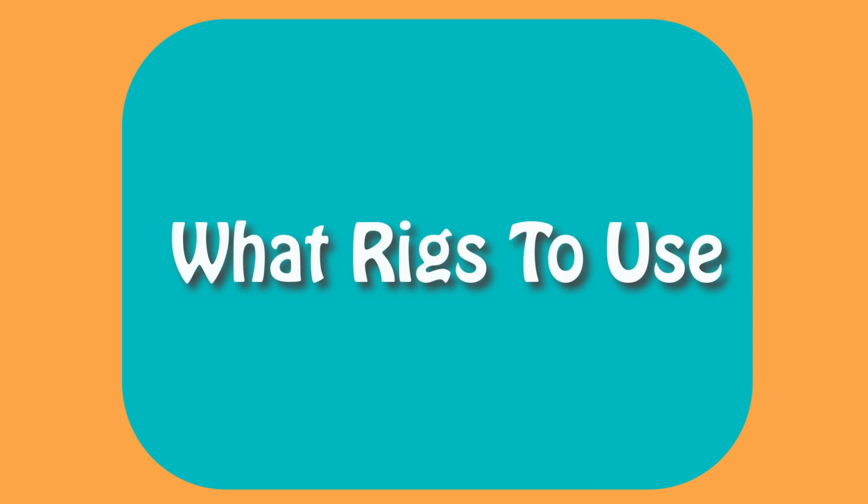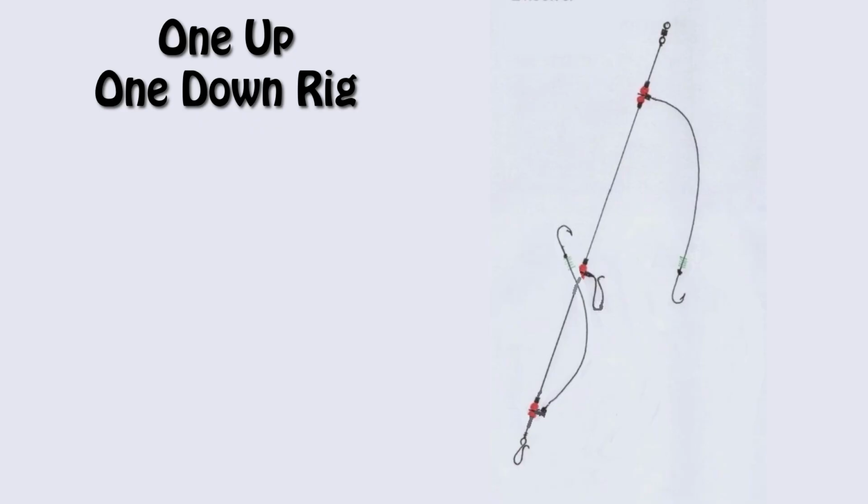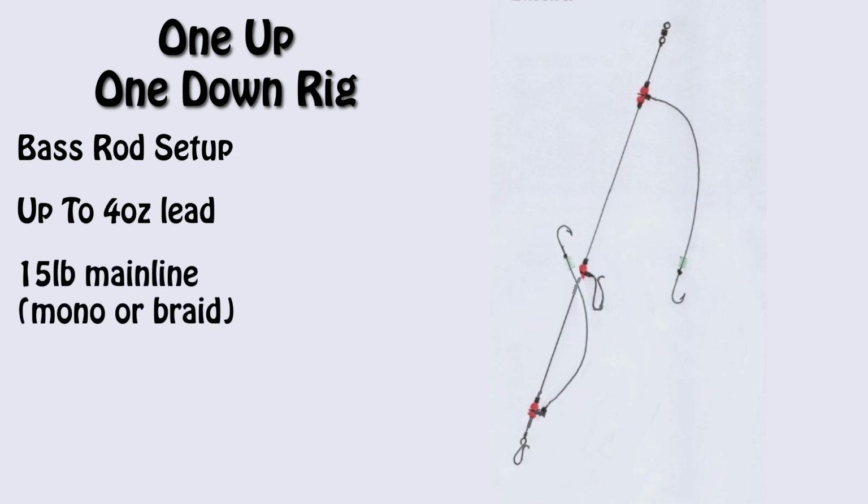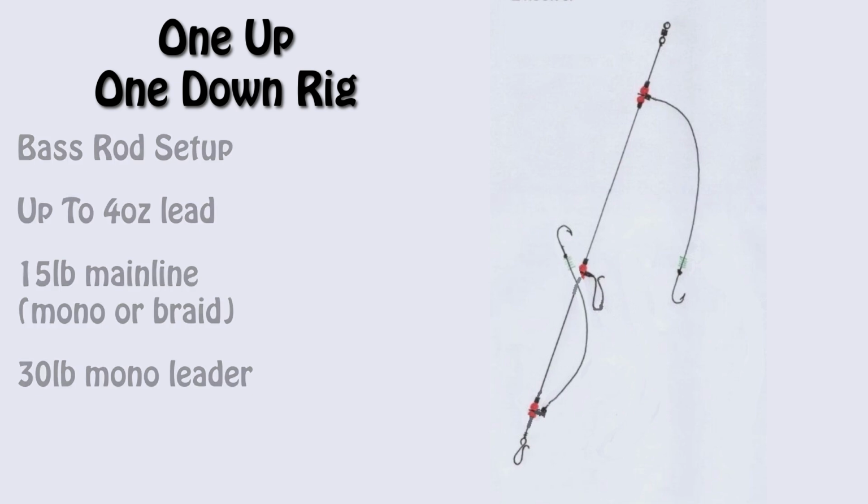Let's now take a look at some suitable rigs. For fishing clean shallow beaches, using a lighter style bass rod setup is more than ample. These rods will cast anywhere between 2 to 4 ounce leads. We still suggest keeping the main line reasonably strong enough to help winch in any potentially larger fish, so 15-pound main line of either mono or braid is suitable. You will still need a mono casting leader, though a leader of 30 pounds breaking strain will be fine for standard style casting. Wading can be an effective means of not having to rely on power cast techniques.